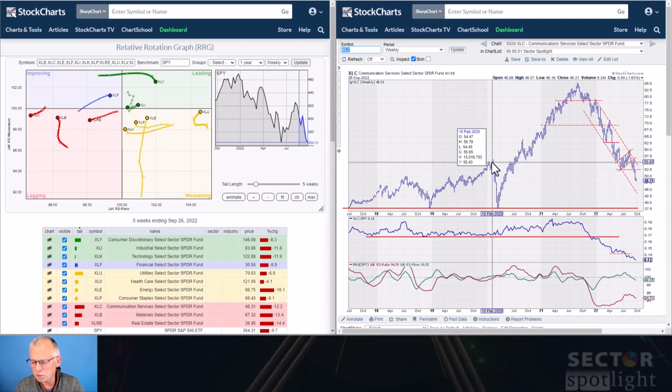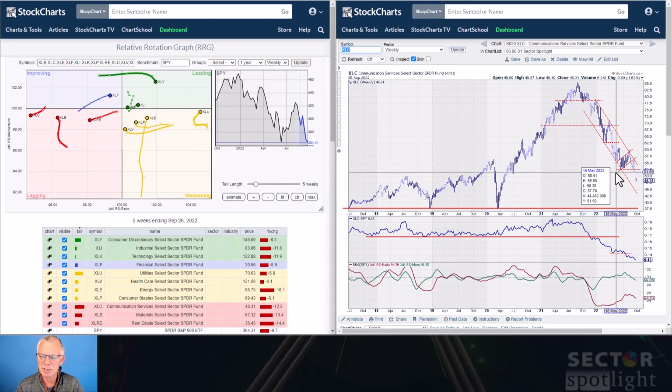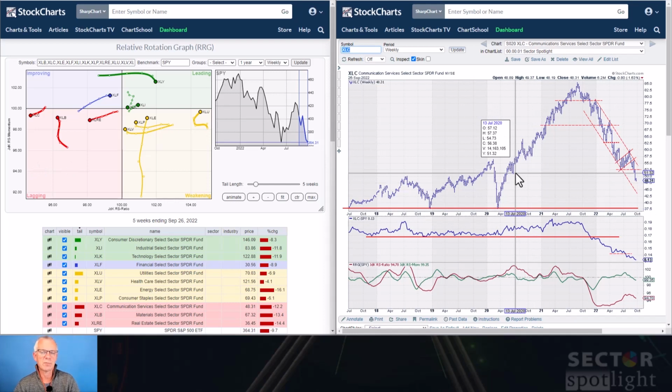Communication services continues to move lower, continues to move in its downtrend, and every time breaking support levels. Look at that relative strength, look at that tail. It's the weakest sector of the universe. It's moving further into the lagging quadrant, and quite frankly, I don't see any sign for improvement in the foreseeable future.